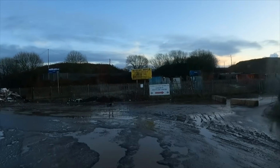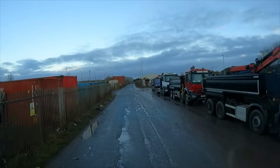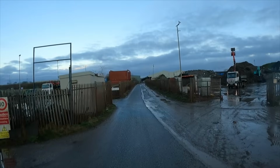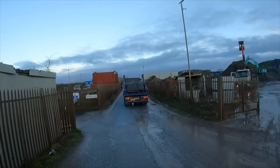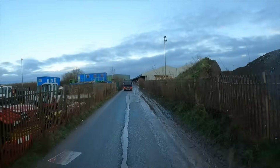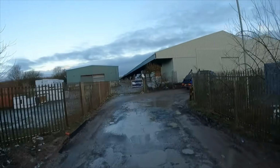Oh my god, look at all this rubbish. Oh, that's bad. I'll go let this guy pass me, who's behind. It's coming down here somewhere. Don't go too far down because I won't be able to turn around. Can't remember off the top of my head if there is any turning circle down here.